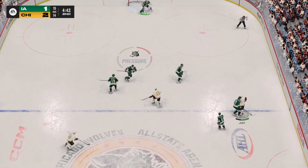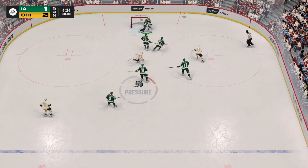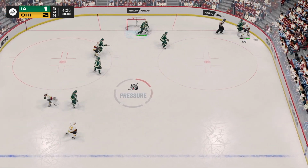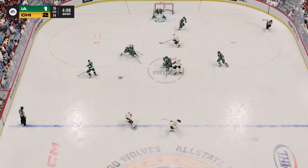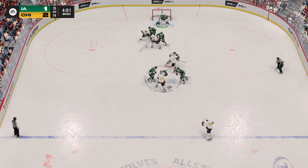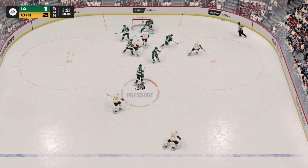Now into the offensive zone from the right side, and the lane's clogged up, blocking that. Now a quick pass to Smith. Here's a chance in front. Takes a hit but still hangs on to the puck, and that goes off a stick.